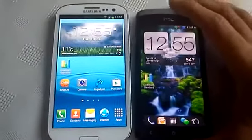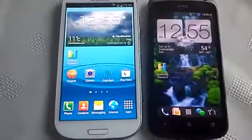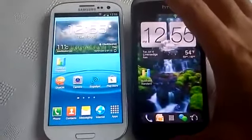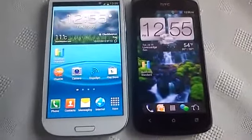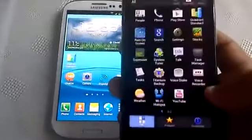I'll be doing a quick Quadrant Standard benchmark test with my now overclocked HTC One S versus my Samsung Galaxy S3, which is not overclocked. The S3 has a quad core Exynos processor clocked at 1.4 gigahertz, whilst the HTC One S has a dual core processor now overclocked at 1.89 gigahertz. I'm just going to show you all that it's really overclocked.